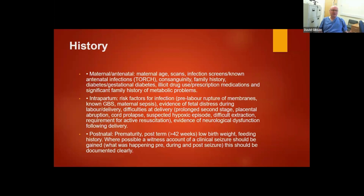Infection screens, known antenatal infections, such as TORCH infections, which is Toxoplasma, CMV and so on. A history of consanguinity. Autosomal recessive disorders have an increased incidence in families married to closer relatives.